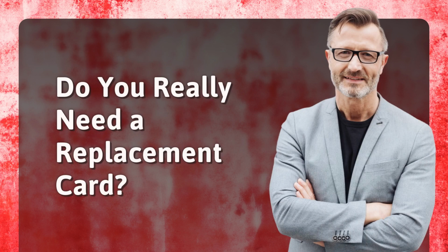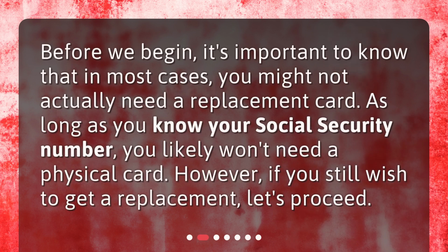Do you really need a replacement card? Before we begin, it's important to know that in most cases, you might not actually need a replacement card. As long as you know your Social Security number, you likely won't need a physical card. However, if you still wish to get a replacement, let's proceed.